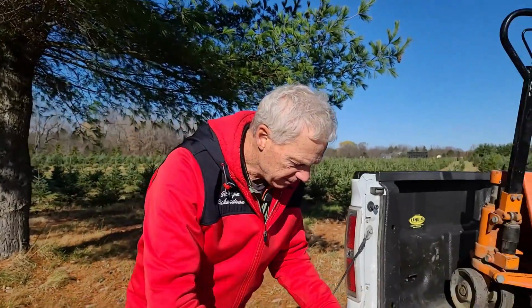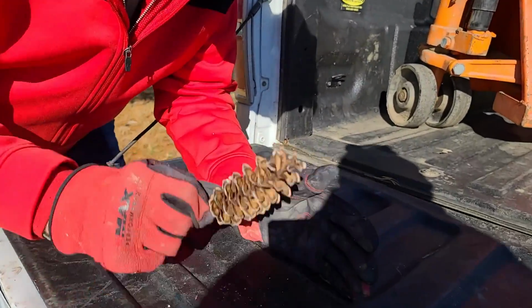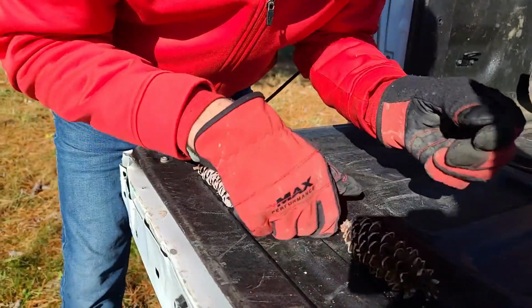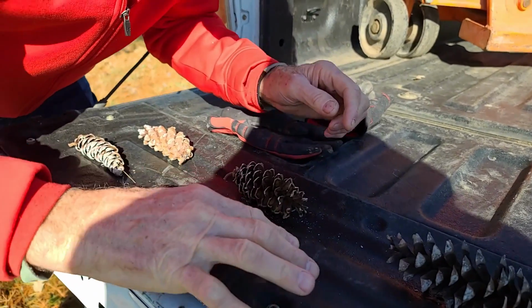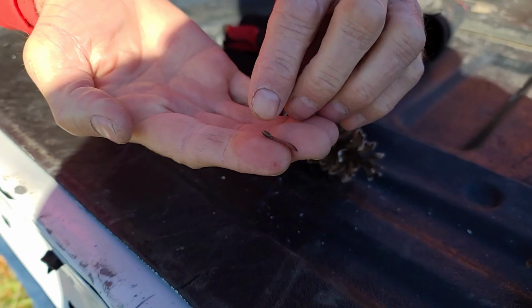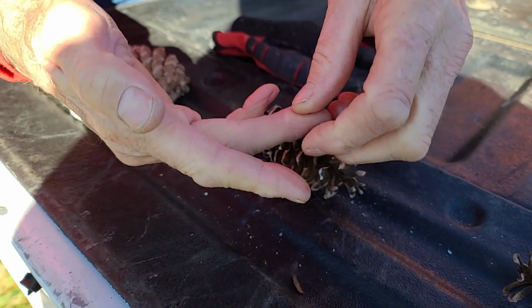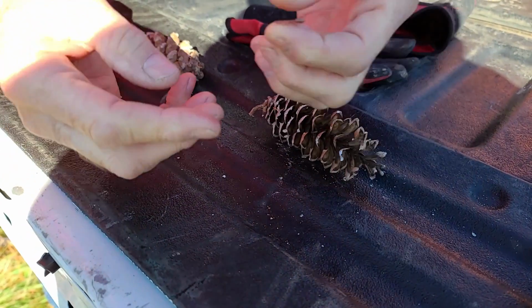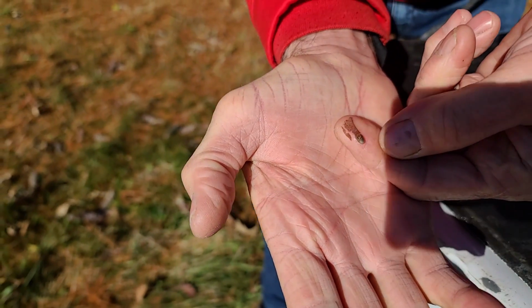Now, I found one on the ground where the pine cone is dried out, opened up, and if you tap it on the surface, a lot of times you'll find a seed come out of there, and then, ooh, it's tiny. If I can get, there we go. The seed is that little part. It has this little piece of pine cone material attached to it. There we go, getting the sunshine. And that is the seed for a white pine tree.